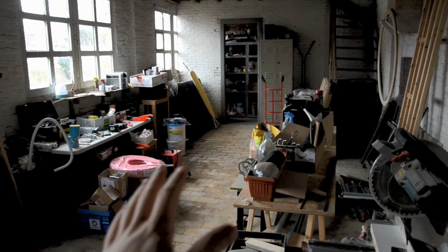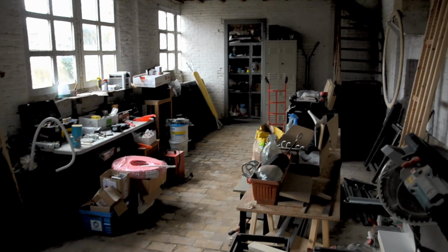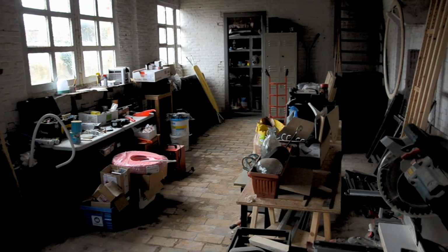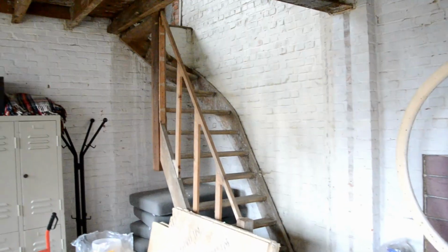So as you can see, we've been using this space as a storage while remodeling the house. And I don't want this to be a thing, so I'll have to clean this all out so I have a nice open space to work in. Now let's go upstairs and have a look at the second floor.